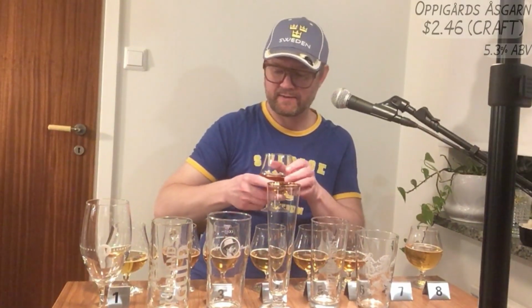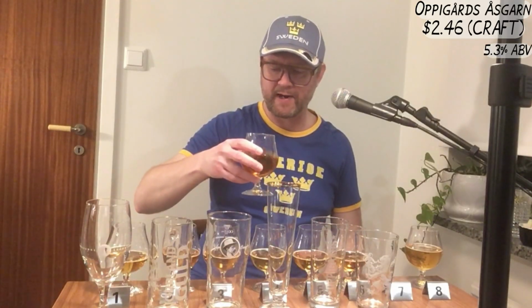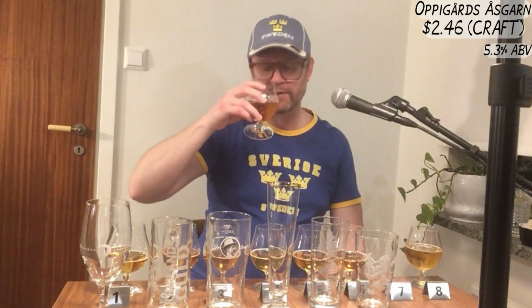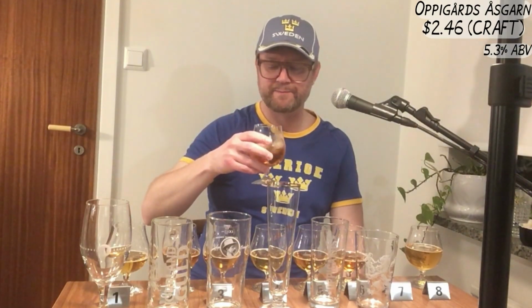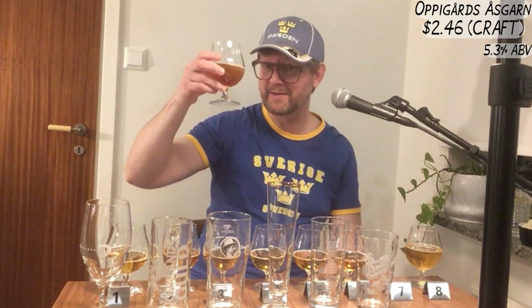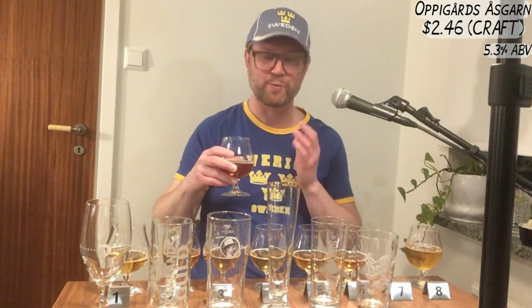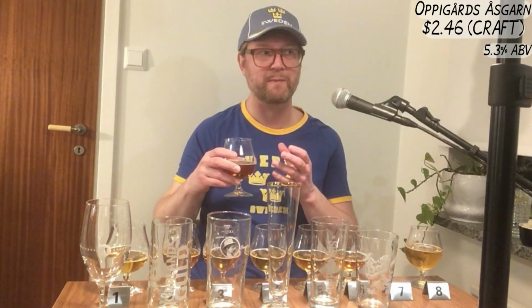Number 7, maybe the darkest of the beers. Smells more like sweet, almost overripe stone fruits. A little bit of lemon and herbs, but let's taste. Skål. Yeah. This is why I am suspicious about sweet apricot peach notes in beer.